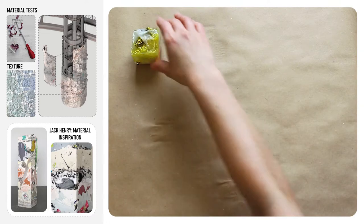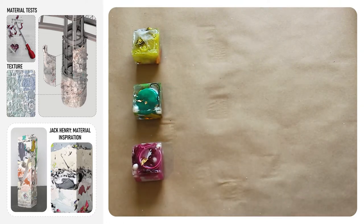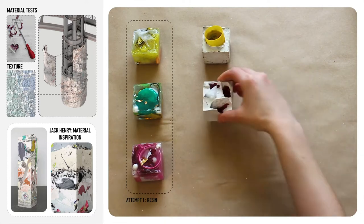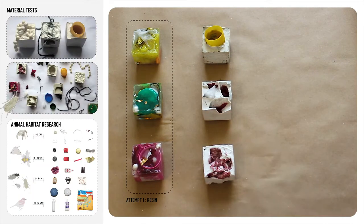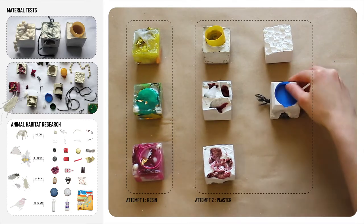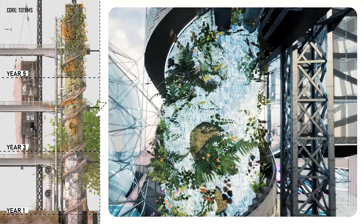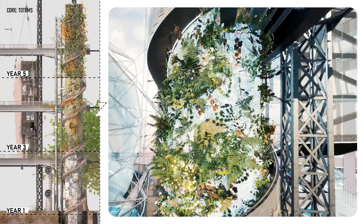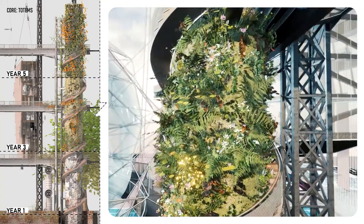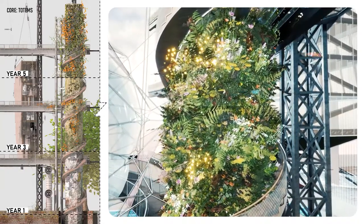Found items are cast into plaster, documenting items people have left behind and memorialising the lasting lives of objects beyond their fleeting human use. The colours of the items attract wildlife, while the form creates shelter for insects to inhabit and plants to grow on. The cores can be thought of as totems, an emblem of the group's ethos to rejuvenate and heal the wrongs of the past. Growth over time is symbolic of the successful revival of the land.